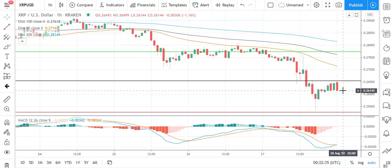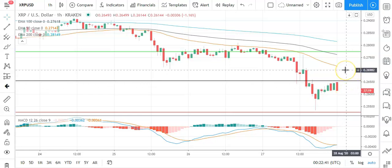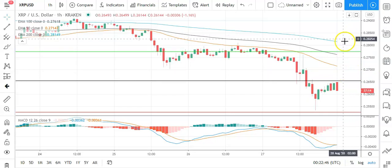So key through the early part of the day would be to move through that pivot at 0.2655 and target 0.27 levels, to then bring resistance levels and then a move back through to 0.28 levels into play.